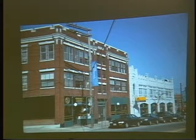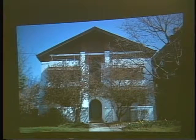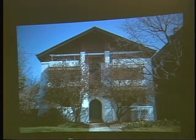Oftentimes, apartments were above commercial space on the first floor, with apartments on the second, third, and fourth stories. Very common and a great way to make use of the space. I'll wrap up here with two of our favorite apartment buildings because they're city landmarks.